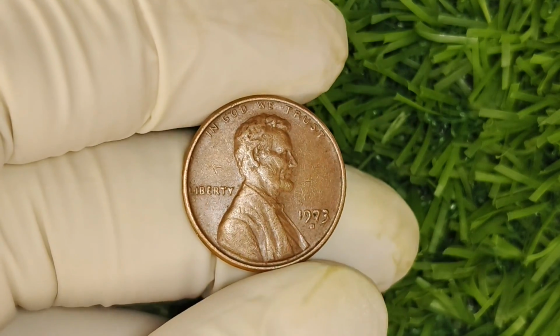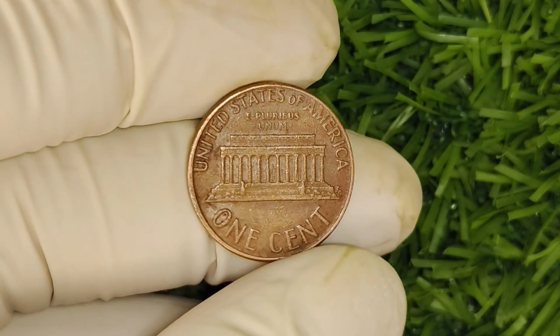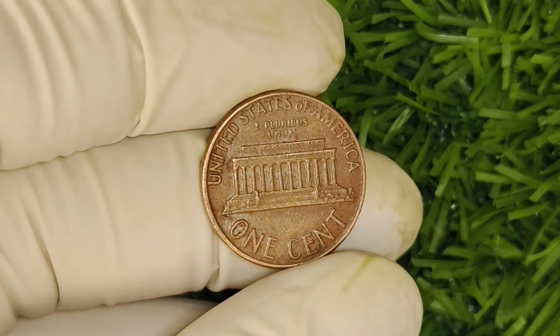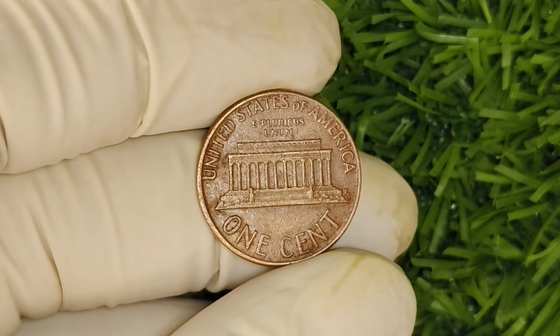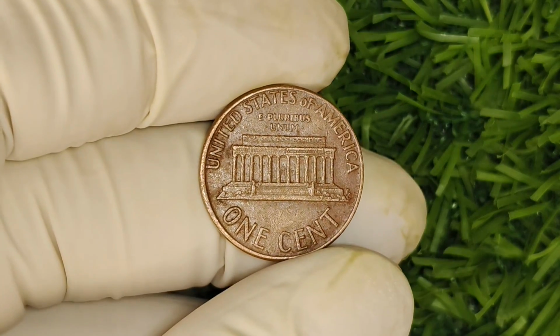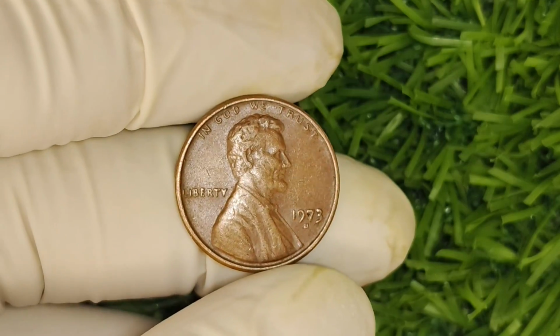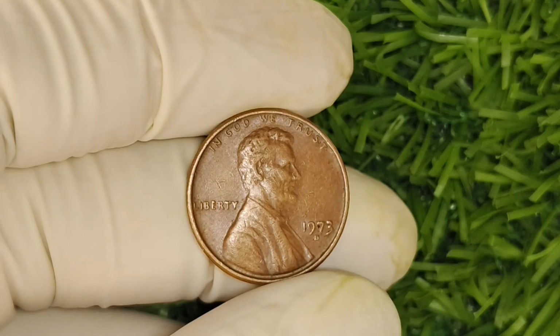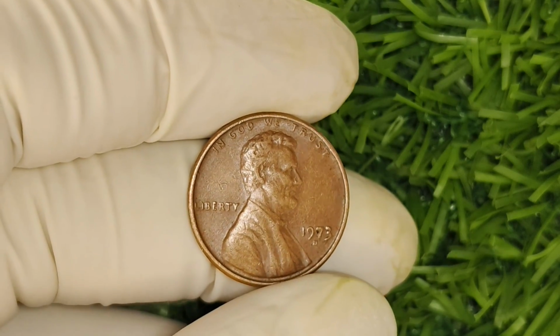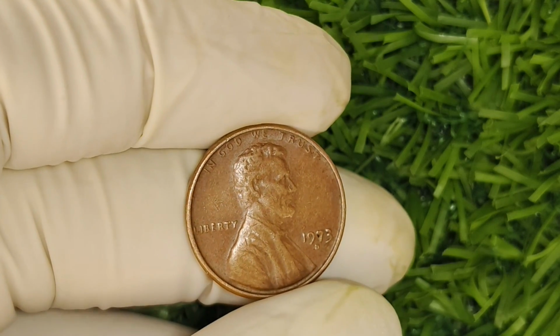Alright, let's make sure you don't make the same mistake I did. Here's what to look for in your 1973 D pennies: errors, double dies, off-center strikes, or strange metal composition. If you spot one that looks out of the ordinary, take it to a coin dealer. Or better yet, send it to a grading service like PCGS or NGC. Getting that little slab with a high grade might just change your life.